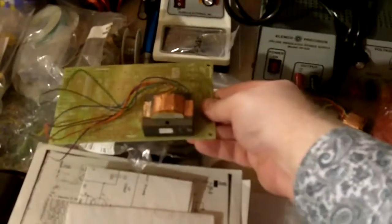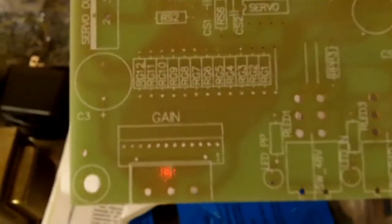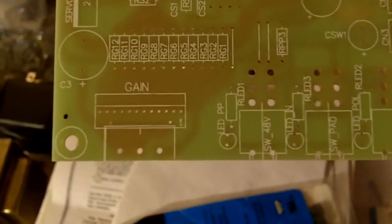And here we have a board for the API-style mic pre. In fact, that's the hole for this transformer right here. It goes in like that, basically. And it's got an option there. Here, let me click on the macro. See, the gain can be a pot or a switch with a bunch of resistors there.